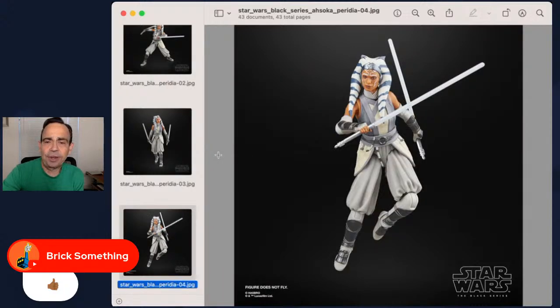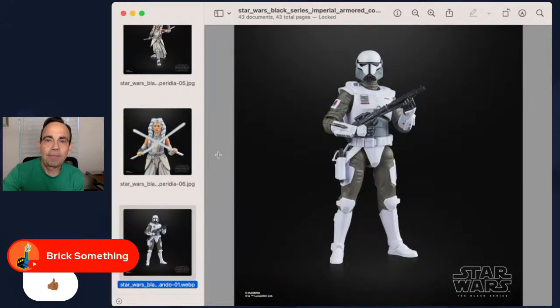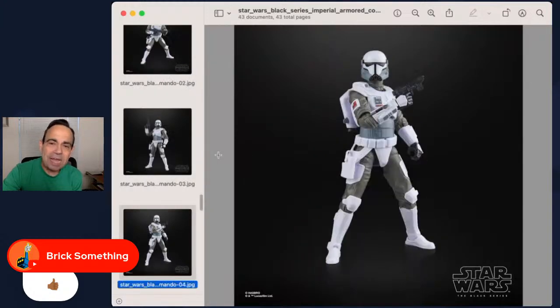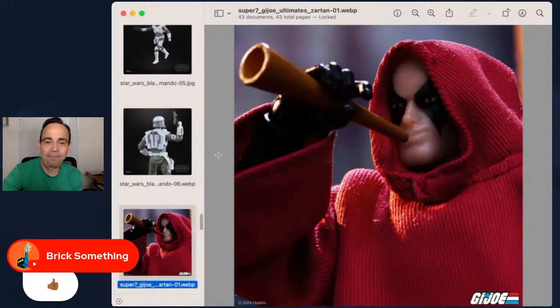I can see Rosario here, but I'm wondering how many people finished out Ahsoka. It seems there hasn't been a lot of interest in Star Wars lately. And then we've got this Imperial Armored Commando. I don't remember what he's from, to be perfectly honest, but I do think he looks good. But again, he's a guy that doesn't have a whole lot of articulation. He might have enough, but he also doesn't have extra hands and all that. But again, the Black Series team nails the looks every time.